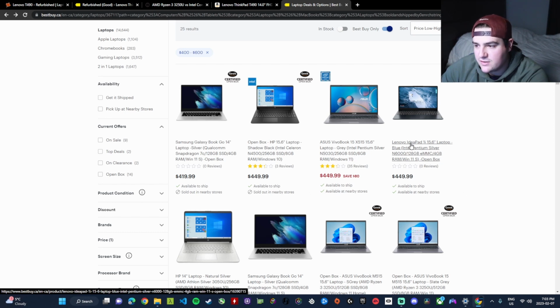Finding parts for these is going to be harder. So if you ever have an issue, you need to replace your mouse pad or a keyboard or something, it's going to be cheaper and easier to get the parts for the ThinkPad because there are so many of them. They sell so many of them that they make a lot of parts, and the parts are readily available.